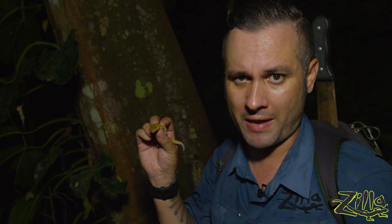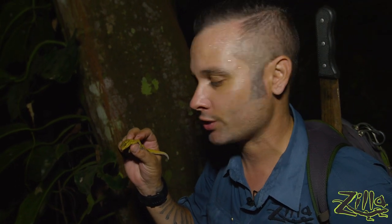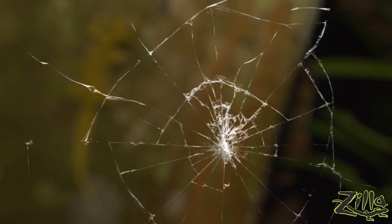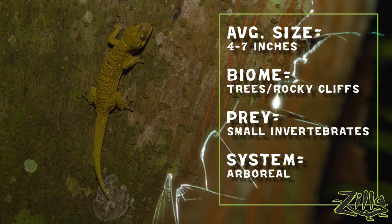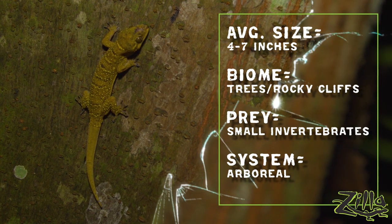No relation to the banded geckos in the United States in the genus Coleonyx. These guys are true arboreal geckos. They inhabit trees, cliffs, rocks. At night, you'll see them on the crawl, but during the day, they're gonna be crammed into crevices.